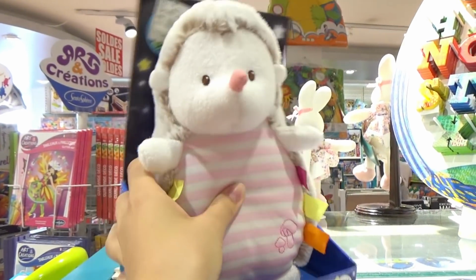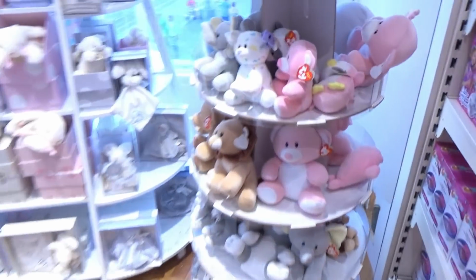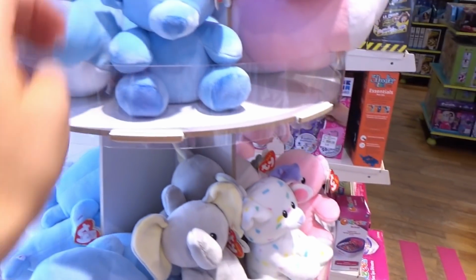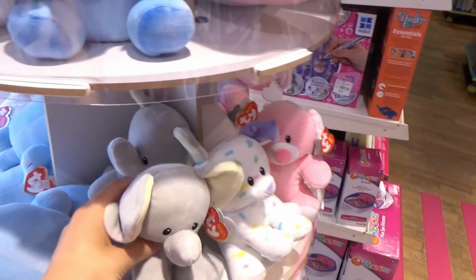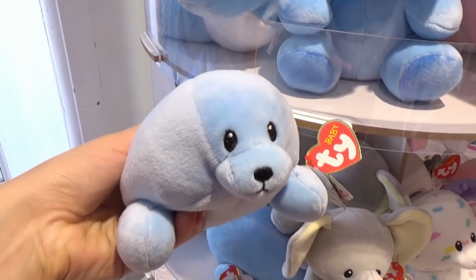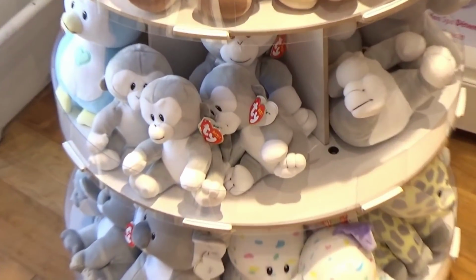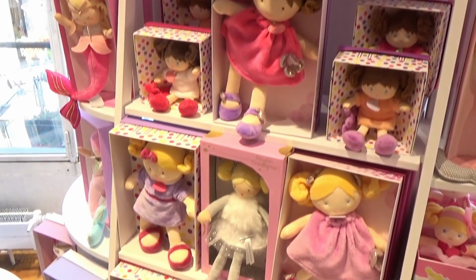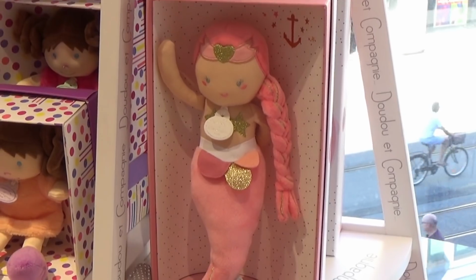I know this is just a baby toy, but isn't that cute? They've got some more Thai beans here, they're so cute. I think they're for newborn babies, these ones. Oh, look at the elephant, it's so soft. Oh, I think this one's a seal and it's adorable. They're meant to be for babies, but they're so cute. The toys. What a pretty pale pink one. Oh, they're adorable, aren't they? I love the mermaid.